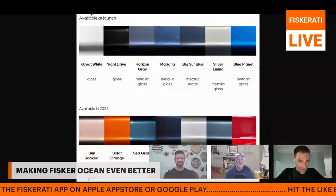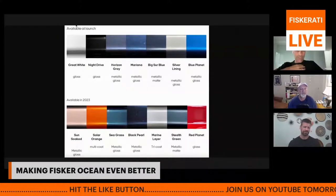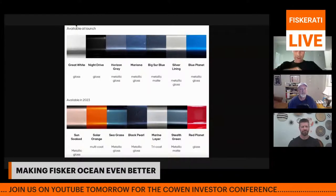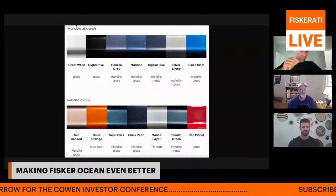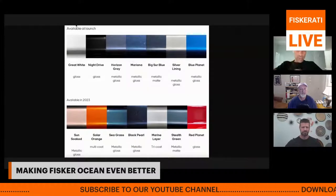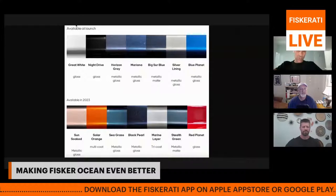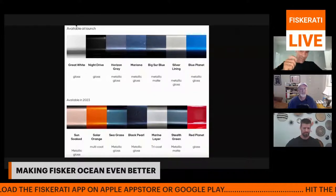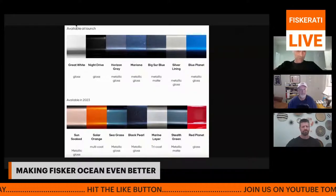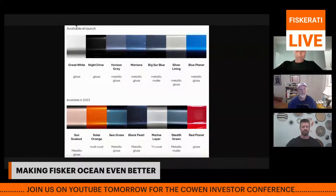There are some colors here. Let's see, what are these colors? We have launch colors, and we have colors available in 2023. So the other feedback to make the Fisker Ocean even better is that customers, people who've pre-ordered or reserved the Fisker Ocean, want to see the 2023 colors at launch. They want to see the solar orange Fisker Ocean in their driveway. They want to see the Fisker Ocean 1 in seagrass or in Red Planet. They want some edgy colors, colors that are going to make people's eyes turn and say, what car was that?